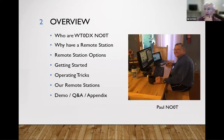So we'll talk a little bit about just the two of us, an introduction. We'll talk then about why you might want to have a remote station, what some of the different options are for building remote stations, how you get started, some of the operating tricks and techniques that we've learned. We'll brag then a little bit about our remote stations and finish off with any questions, answers, and maybe a short demo of my remote station in operation.